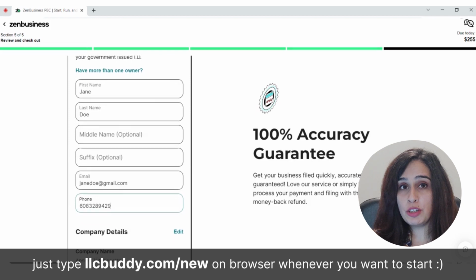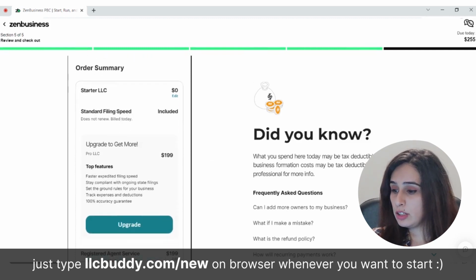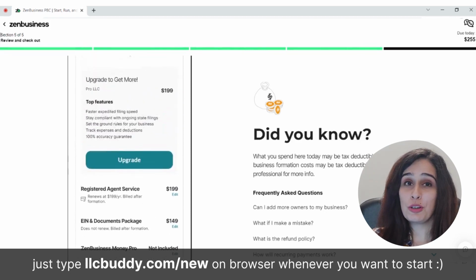Fill out your information here that they require, name and suffix, whatever they need, email and number. Review your order, see if you have anything you want to check or if you want to include anything or take away anything. And then you can just continue to payment. And that's all you need to set up your LLC with Zen Business.